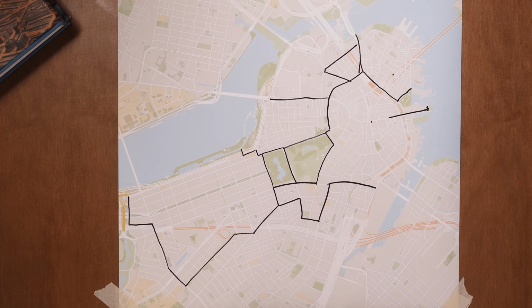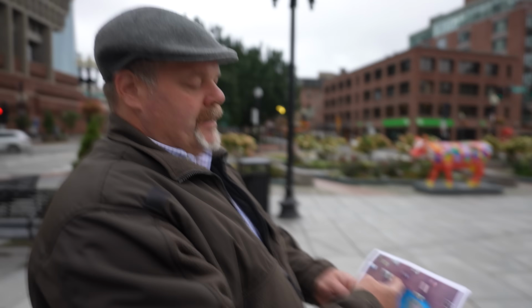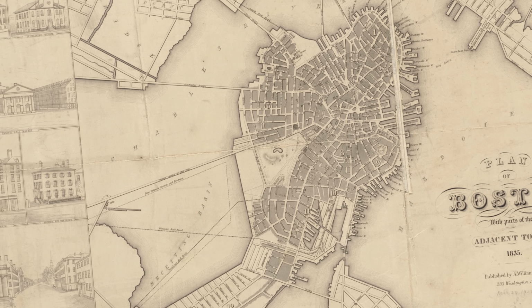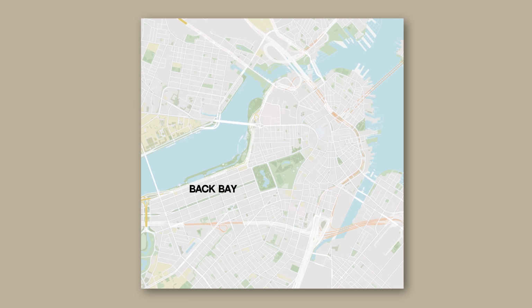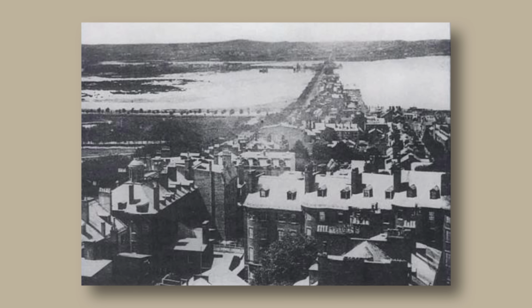So now we have Back Bay, which is obviously very different from the rest of the Boston map that we see. So behind the peninsula was another bay, the Charles River Estuary. So that became known as the Back Bay, and that name still hangs on today, even though all of that land has been filled in and it's now an affluent neighborhood. If you look at these old photos, you can see this big tidal flat muddy area that's where Back Bay now stands.